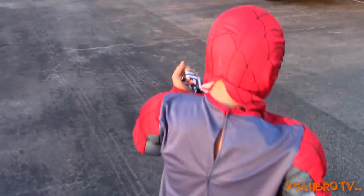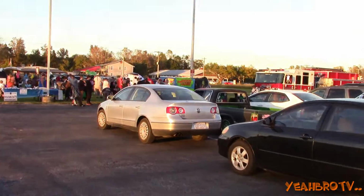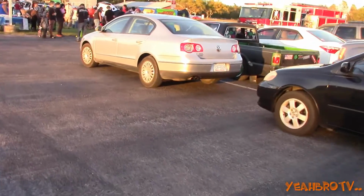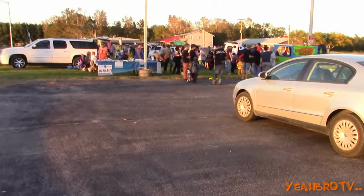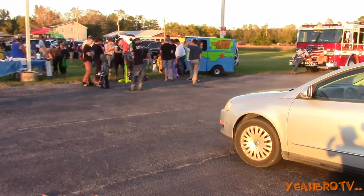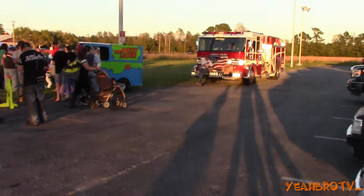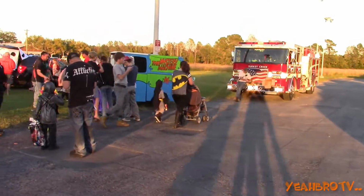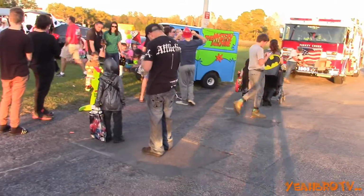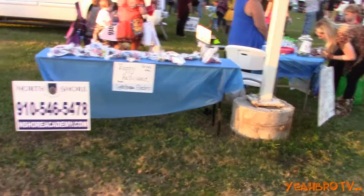I see a fire truck. I see the mystery machine. I see ninjas. I see butterflies. Awesome, the fire truck's here. That's Batwoman. Happy Halloween.